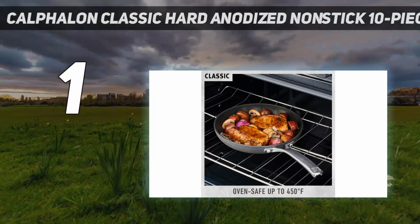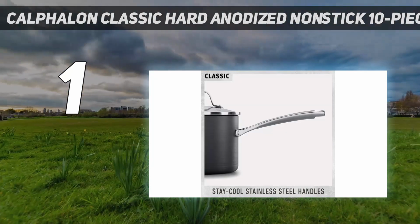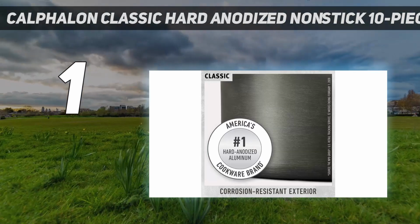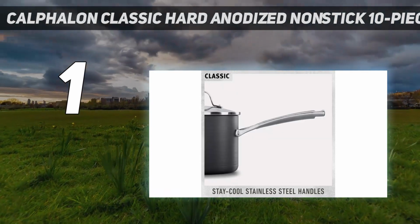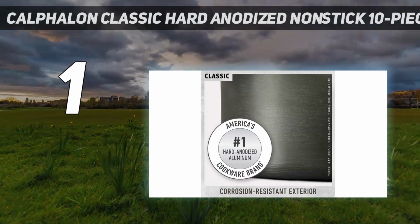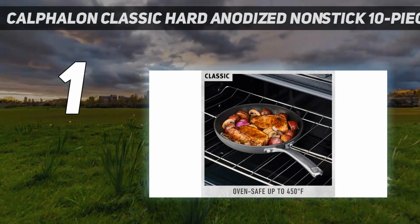at resisting stains. In our lab tests, the saucepan boiled water quickly, and the 10-inch skillet heated evenly and was able to make a nicely seared steak. The nonstick coating was effective, too. We were able to scramble eggs without any oil or butter that slid right off the pan. Each piece is oven safe up to 450°F. Our testers liked the clear lids and long handles that were comfortable to grasp.